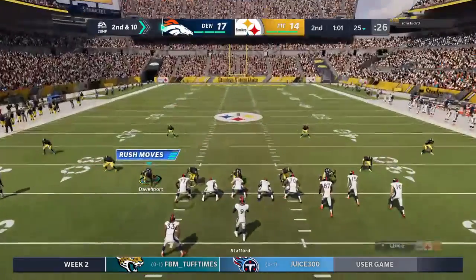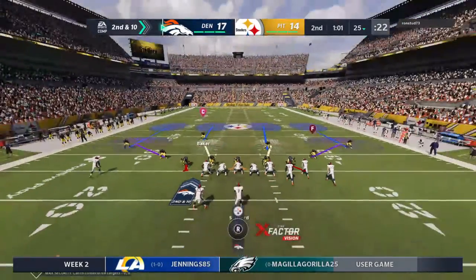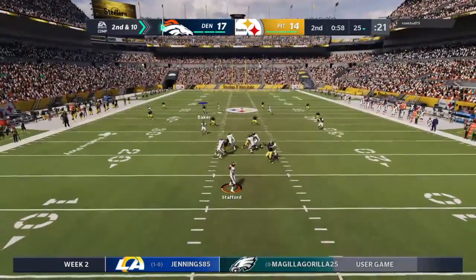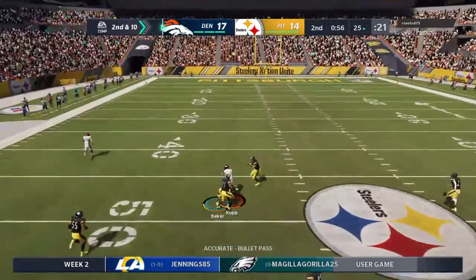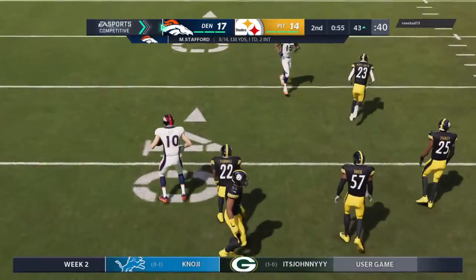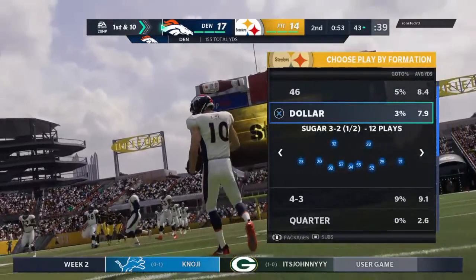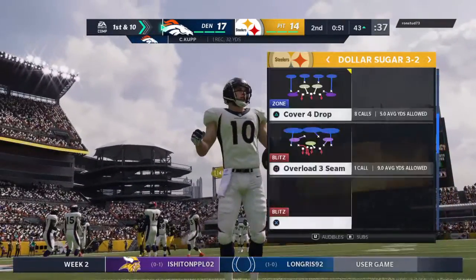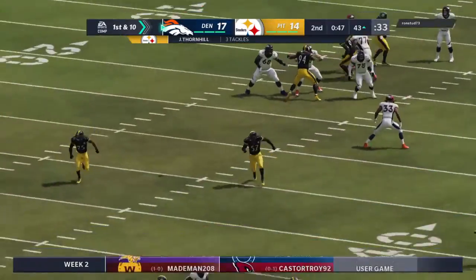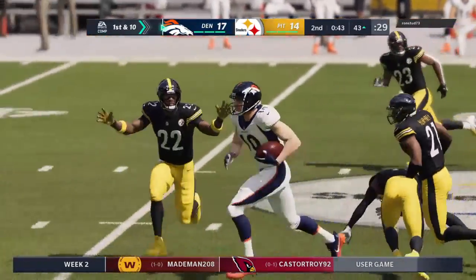Here's 2nd and 10. Throwing again. Stafford. They'll get this one to Cup, complete. And they're going to have this across midfield and inside the 45. A gain of 32 that time. 32. Able to hit on a big play right there in the 2-minute drill. Now they've got a chance to use all the remaining clock and build on their lead right before halftime.